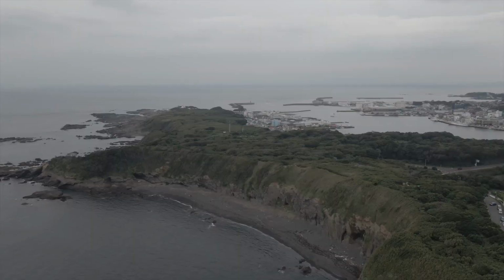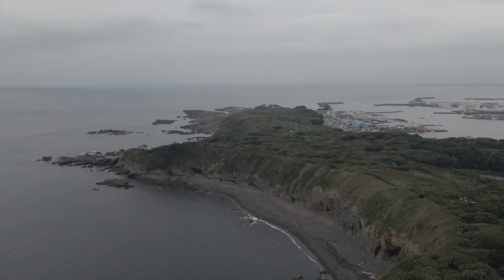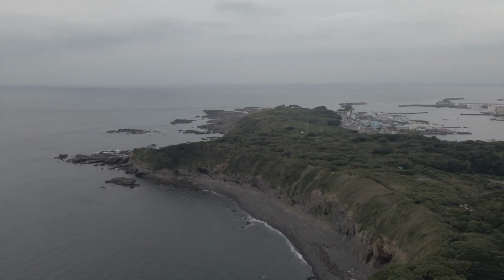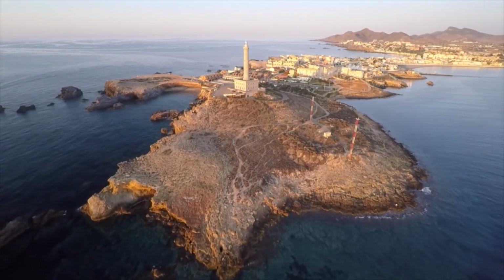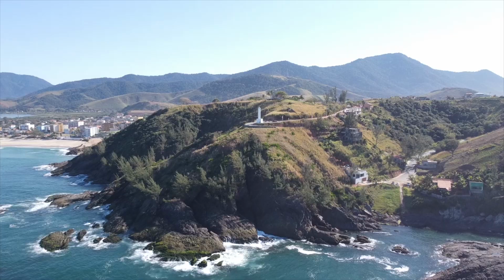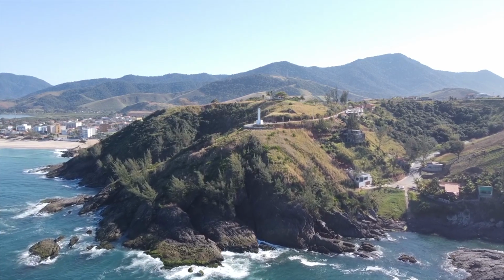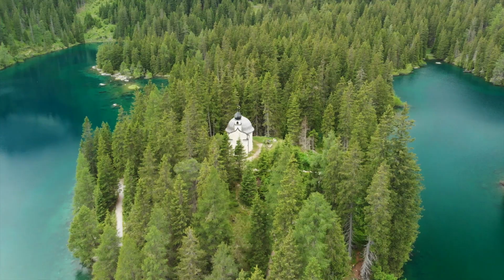Peninsula. A peninsula is a piece of land that is almost entirely surrounded by water, but is connected to the mainland on one side. Peninsulas can be very small, sometimes only large enough for a single lighthouse. Lighthouses often sit on peninsulas near rocky coastlines to warn sailors that they are getting close to land.